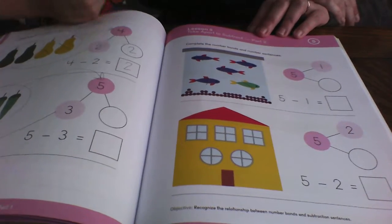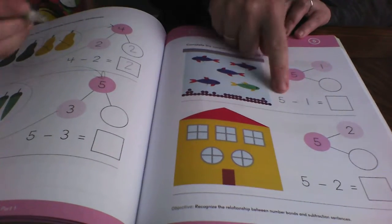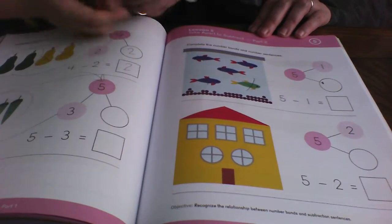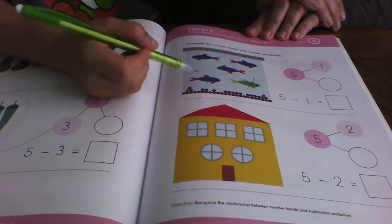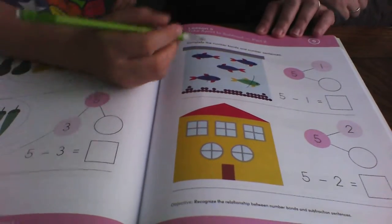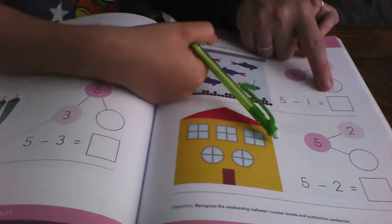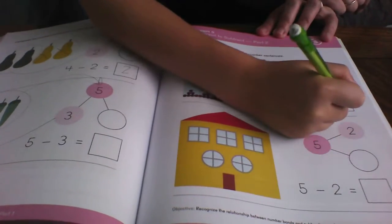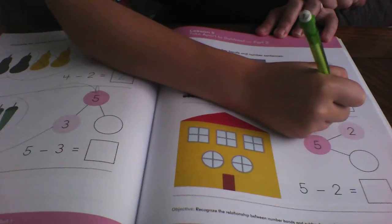How many green fish are there, Jesse? There is one green fish. So five and a one. So what number do you think we need to put there? So five minus one equals what? Okay, so if we cross this guy out, he's gone. How many fish are left, Jess? There are four blue fish left. That's okay. So that means 5 minus 1 equals 4.